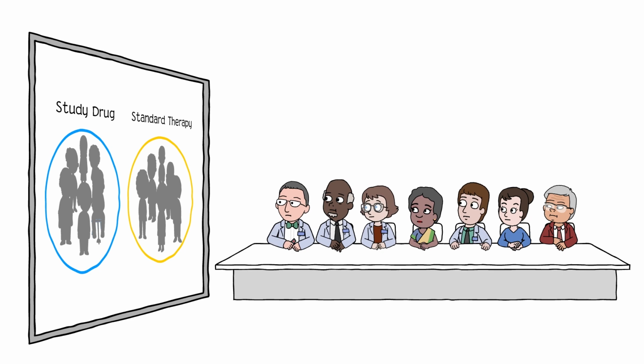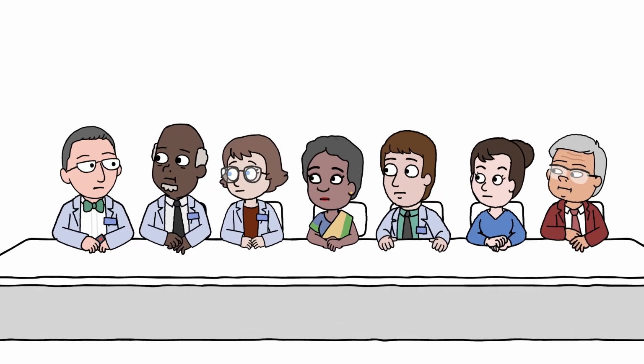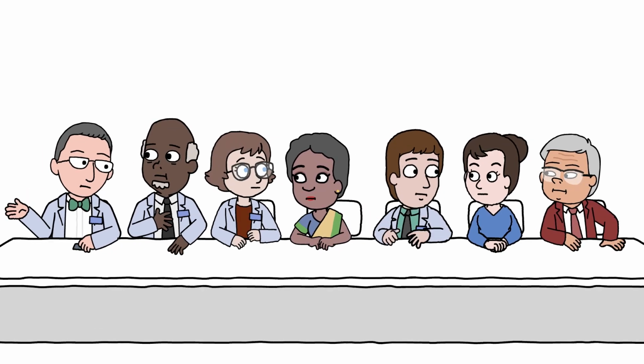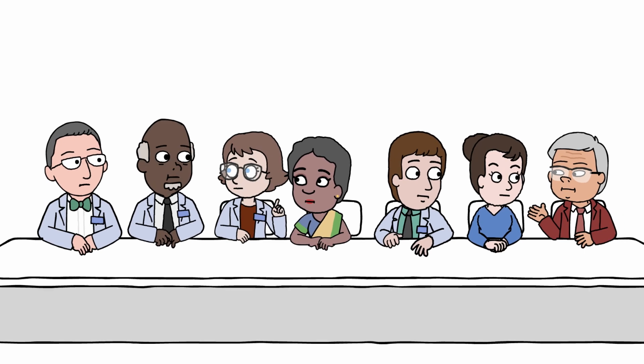In a randomized trial that is blinded, the members of the Data and Safety Monitoring Board are the only ones who know which participants are getting each treatment. That allows them to conduct periodic analyses of the data, so they can recommend stopping the trial if it's clear the study drug is superior, if the drug simply isn't working, or if it's causing unacceptable side effects.